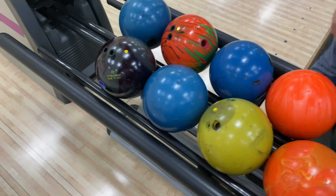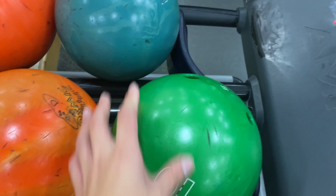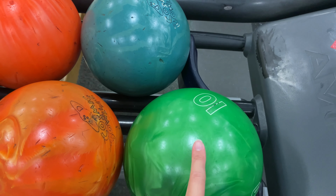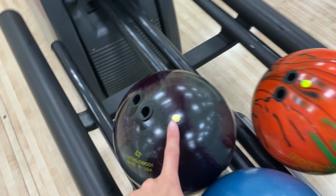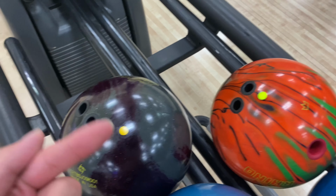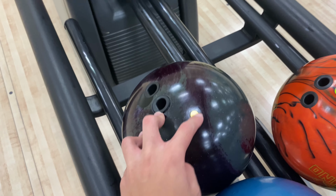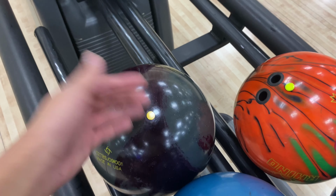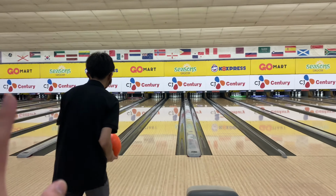Whereas normal house balls like this, they don't have any mark or what sort to signify the cores, as there are no cores in them. So these balls just go straight. Whereas these balls with the marks, they actually hook, which means they spin on the lane. So the cores will spin in the opposite direction, and the balls will spin in the other direction to form a curved ball. So normal ball, and try throw straight, not hook this time.